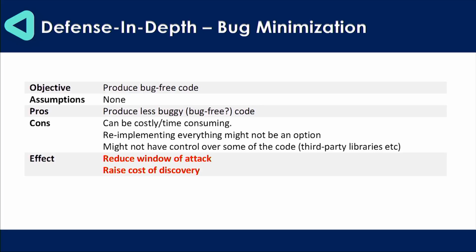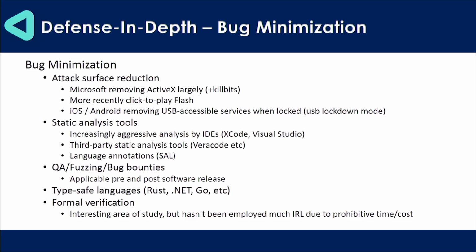So bug minimization is the first stage of this. And this is, like I said, an attempt to produce bug-free code. There's been a whole lot of technology that has gone into trying to make this happen with varying success. A lot of vendors do various different things. The first thing is attack surface reduction. So looking at their software going, what can attackers target and interact with? How can we make that attack surface smaller?